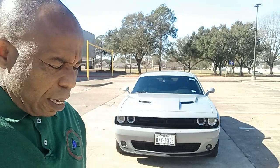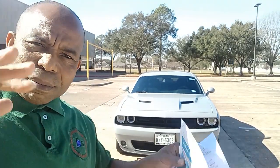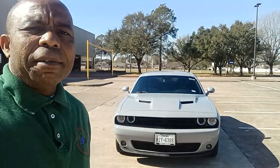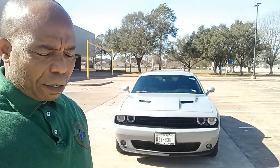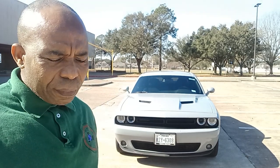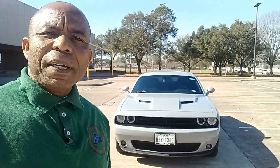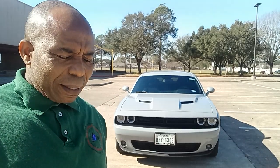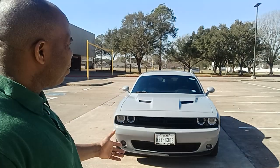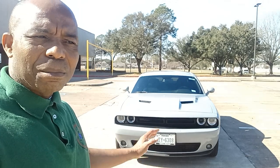But let me start by giving us an overview, a recap, a generalization of the essential features of this vehicle. According to caranddriver.com, the manufacturer's retail price for this vehicle starts at $32,140. That's this vehicle right here. It's not a used vehicle. It's brand new.